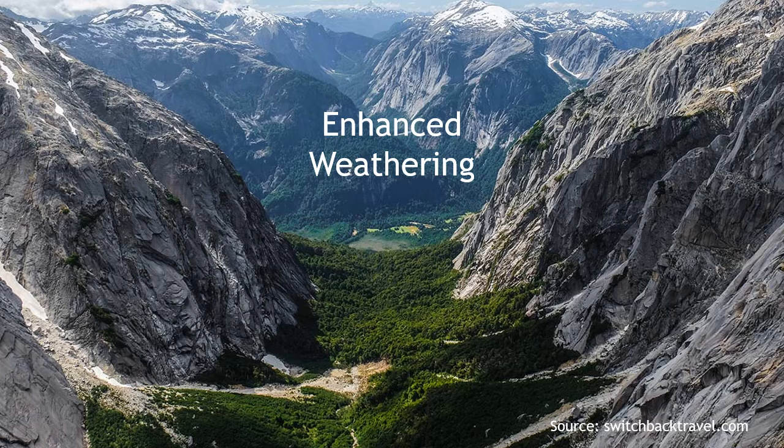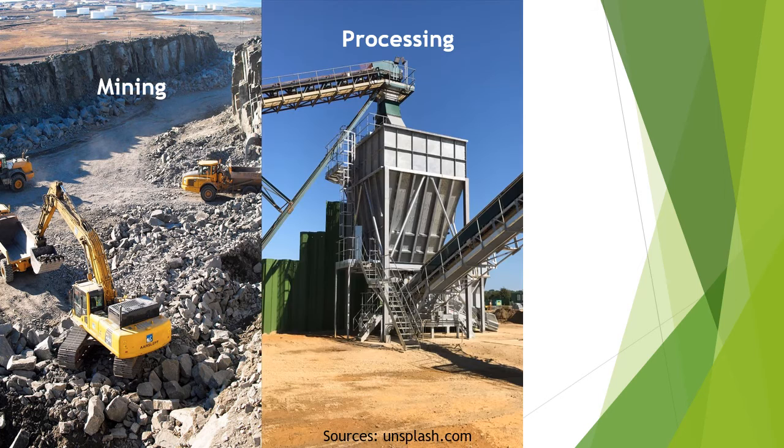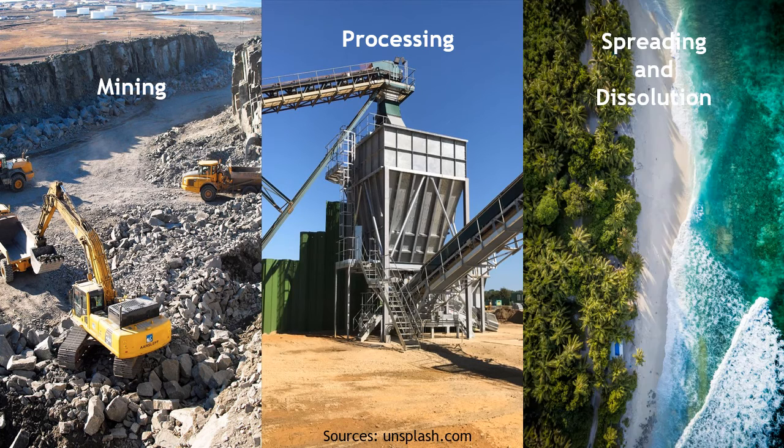Oftentimes we look to nature for our ideas. Enhanced weathering is based off the naturally occurring chemical weathering process. Carbon dioxide present in the atmosphere reacts with organic silicates to naturally sequester carbon. In nature, this could take years to occur, so the idea of enhanced weathering involves accelerating this process. The basic idea consists of mining olivine, which is a widely available silicate-containing mineral that easily reacts with CO2, and processing it into a fine powder to decrease reaction time. The olivine powder is then spread over the land or dissolved in the ocean to begin the CO2 sequestering reaction.